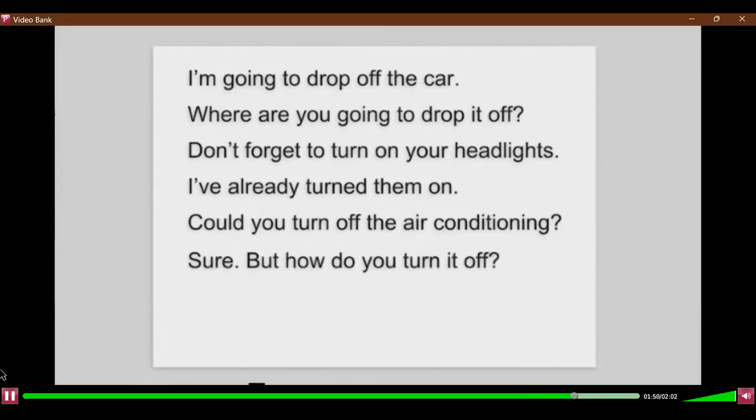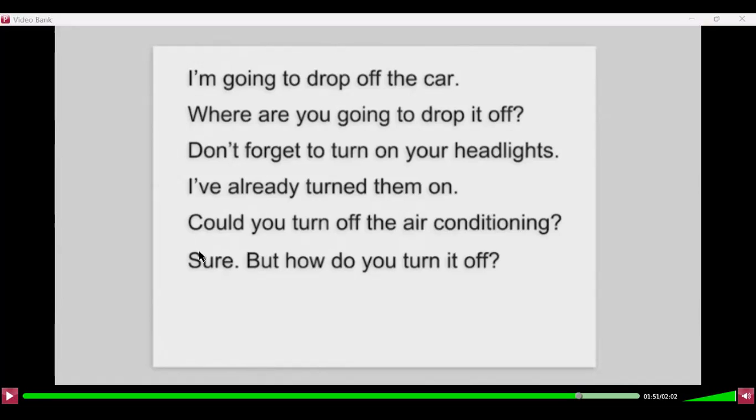Sure, but how do you turn it off? How do you turn it off? Okay. Turn it off. Let me see. Okay. Sure, but how do you turn it off? Turn it off. Okay, so look at the question. Could you turn off the air conditioning? Sure, but how do you turn it off?